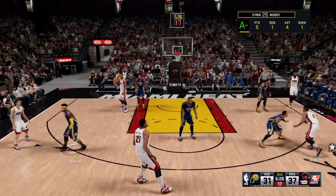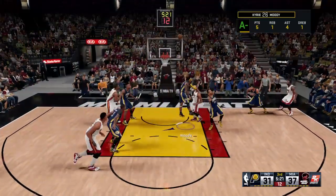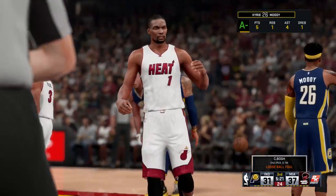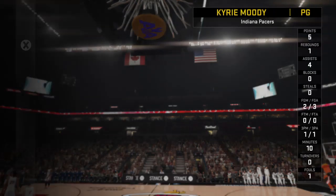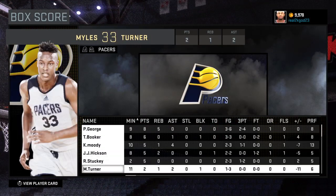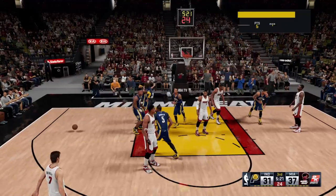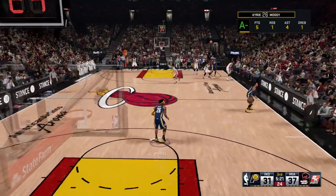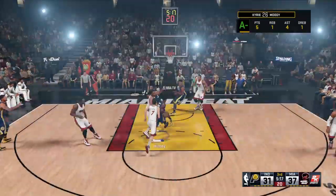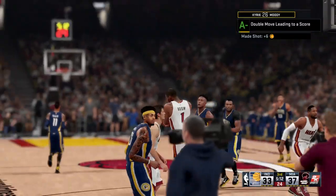Passes it to Wade. With the floater, and there's the call on Bosch. That'll be his second foul of the game. Indiana's gotten fewer than half of their three-pointers to go down tonight. They're 4 for 9. Moody. And the layup falls. Keep it up. Jaye's got it.